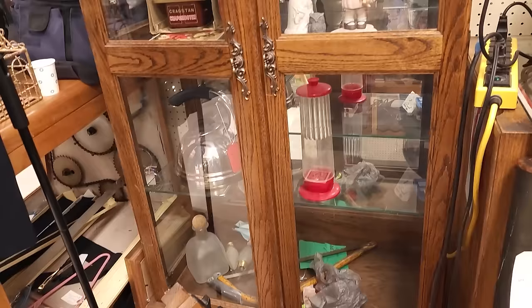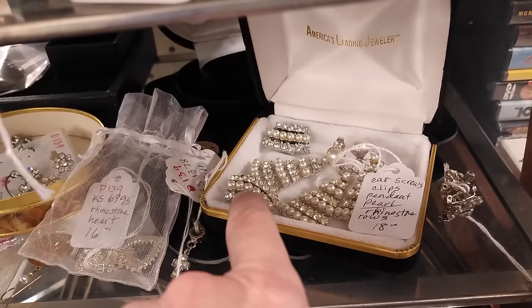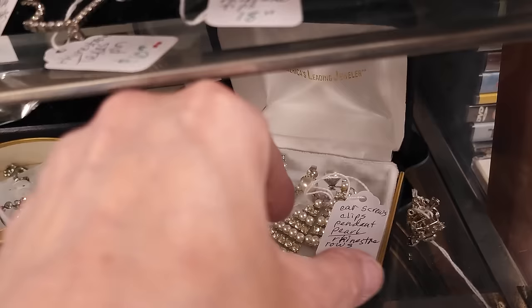Oh, those are nice lamps in there too. But I think we are leaving this booth empty-handed. Oh my gosh, look at this set right here. It's earrings, shoe clips, and a pendant, all matching for $18. That seems like a really good price.